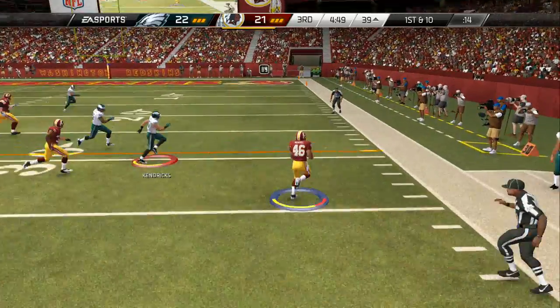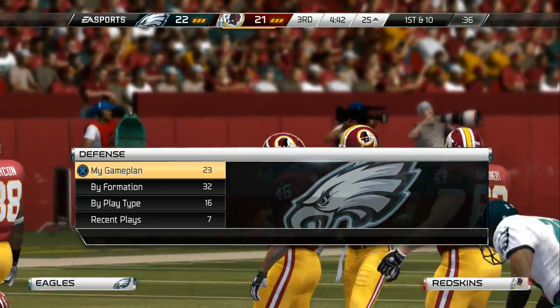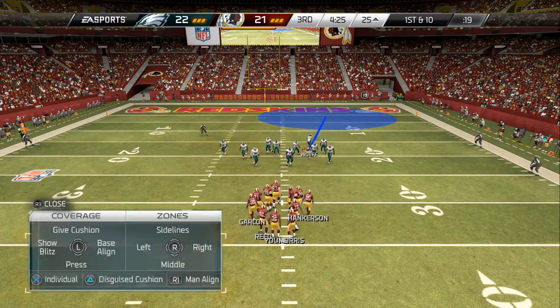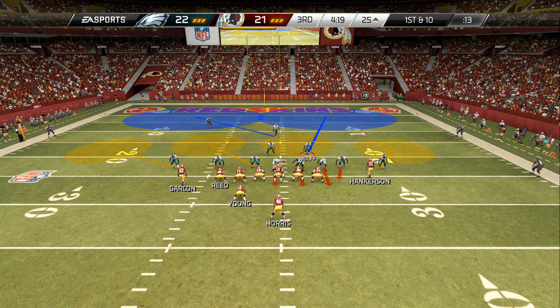This play set up by the long gainer. Ball is snapped and the quarterback tosses it to the outside. Alfred Morris, you could have given the Rookie of the Year award. That's how good he was for the Washington Redskins. What a terrific job running the football. Broke tackles, and he was the surprise of the NFL last year. First down here after the run.